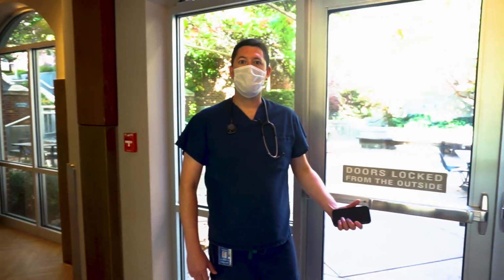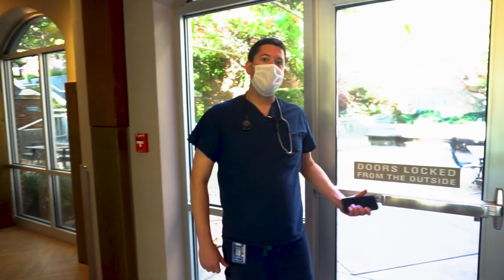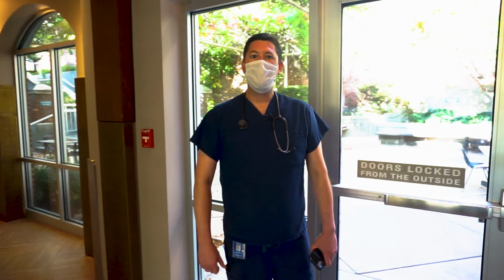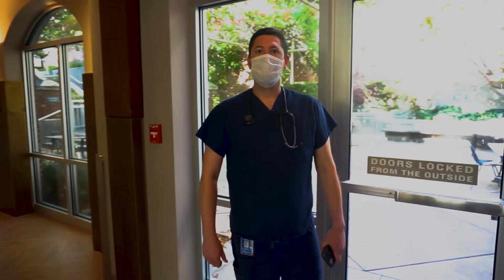Just outside our cafeteria, we have our Atrium area. It's an outdoor area that you can use to sit outside in the beautiful weather, chat with others. We also have a farmer's market that occurs once a week in the summertime, which is really great.